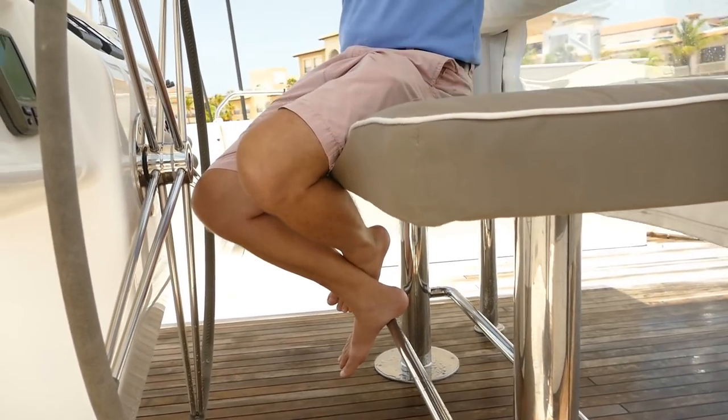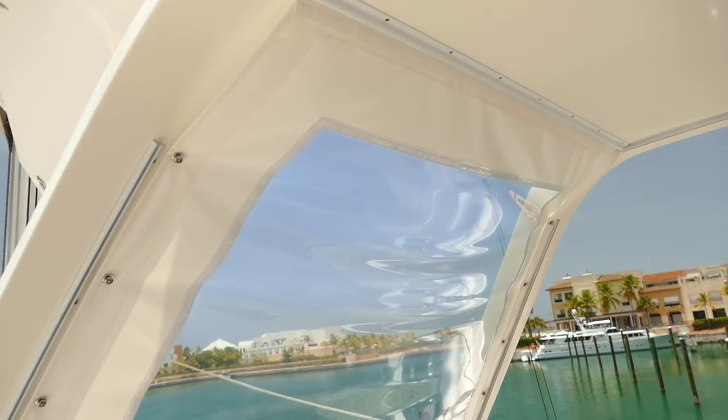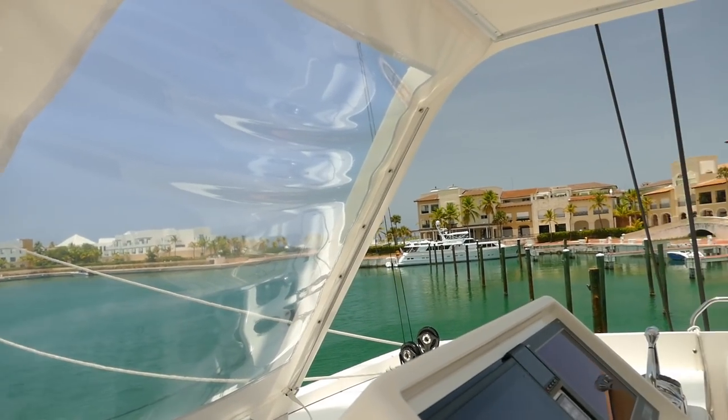Nice comfortable helm. There's enclosures that go all around this, so it makes it a very secure cockpit if you're underway. This front windscreen rolls up. There's panels that go into the side. Another set of panels here on the back.